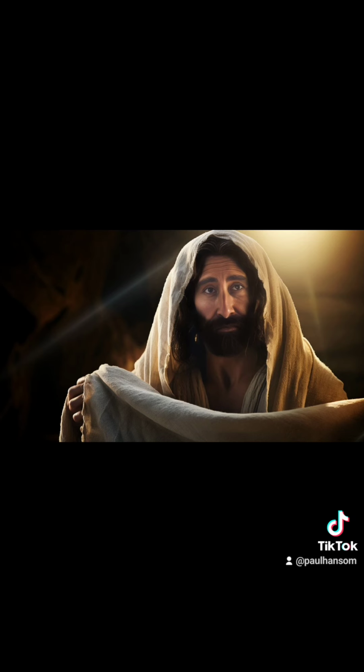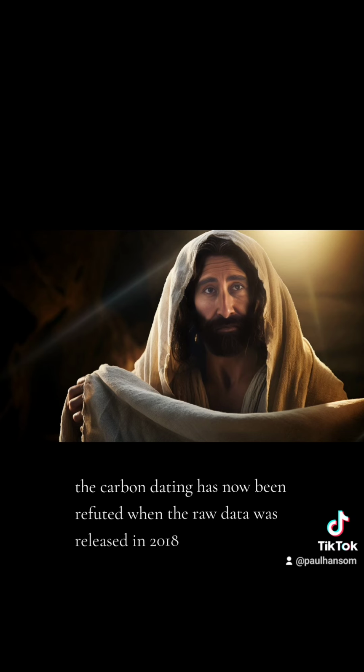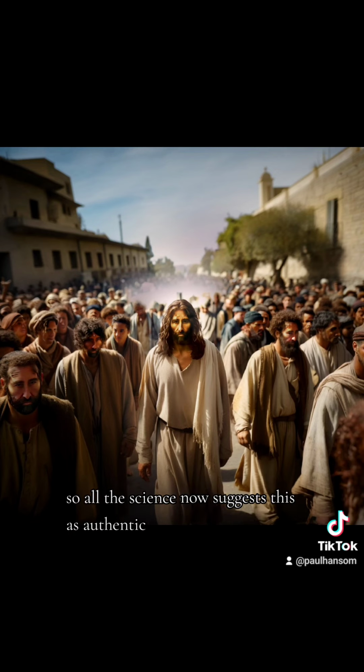The question now remains if this is likely to be Jesus, whether you believe he was divine or not. From other circumstantial evidence, the cloth was mentioned throughout the first millennium and 5 new dating tests, including the vanillin test, date it to the 1st century. The carbon dating has now been refuted when the raw data was released in 2018. So, all the science now suggests this is authentic.